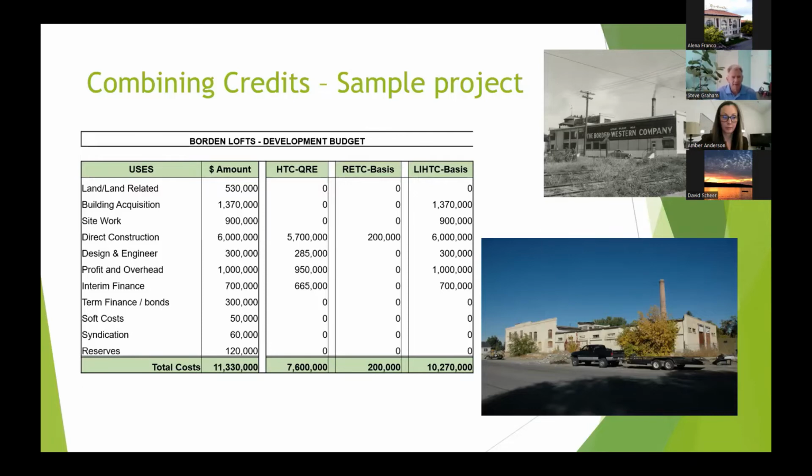And then in term financing, again, the portion related to the QRE was eligible, and all of it was eligible for the housing credit. And then you have some other costs for your term financing or your tax exempt bonds. They aren't eligible for any of these credits. Some soft costs were not. Syndication of this, the cost of that was not, and the reserves that were required by the syndicator were not. This is simplified. There possibly were some parts of each one of those soft costs and the bonds and all that might have had some eligible basis in areas, but this is a simplified version.